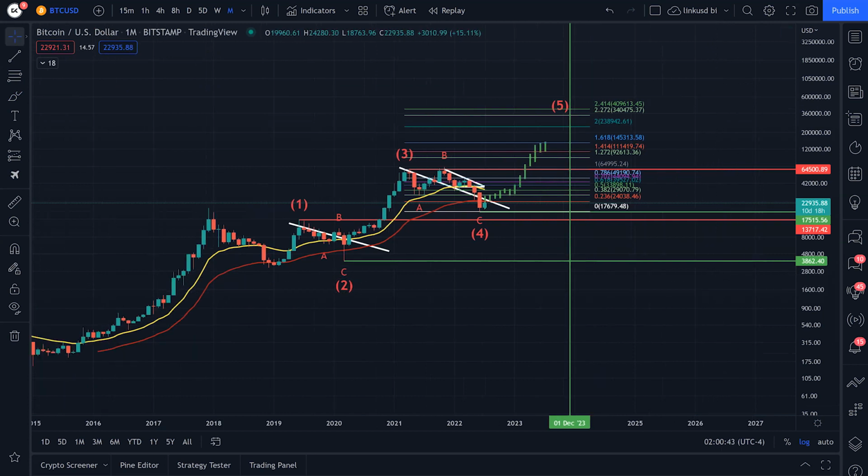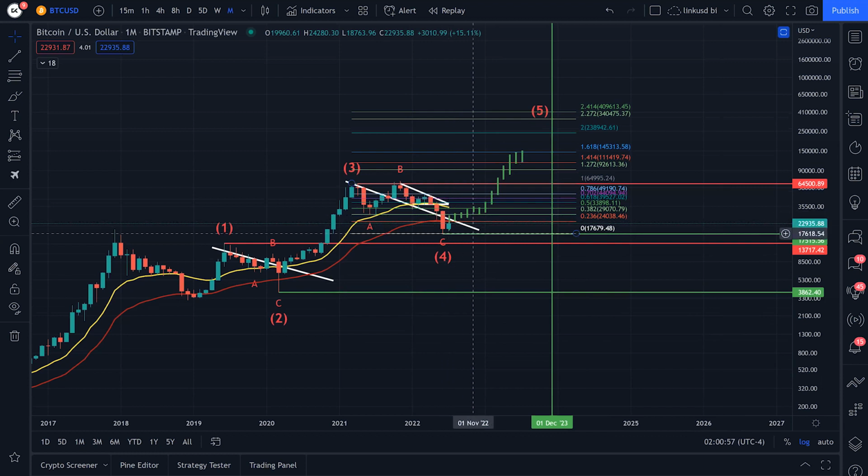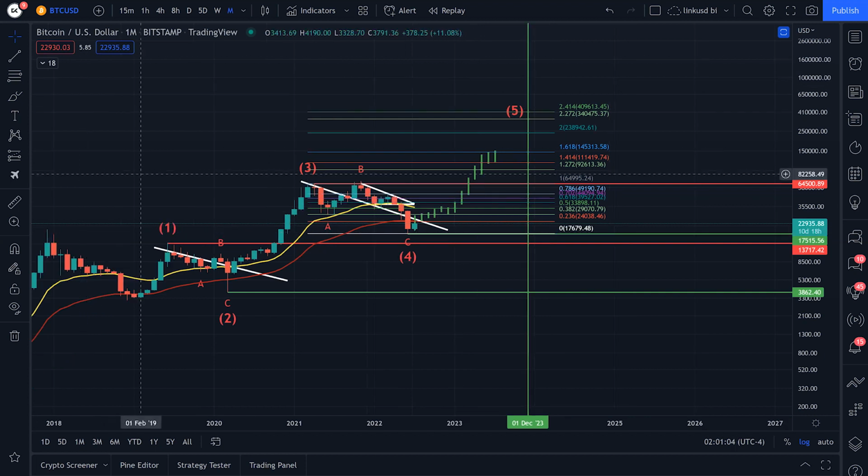In my opinion, if Bitcoin does one thing this month, okay, and it has to be this month for me, or possibly next month, but this month would be even better. If it does this one thing, it's all systems go here, and it's really simple. If you can close the month out above that white trend line, that's number one. That would be really bullish. But the most bullish thing here that Bitcoin can do is close above where this candle opened in June, okay?